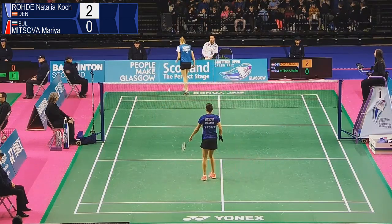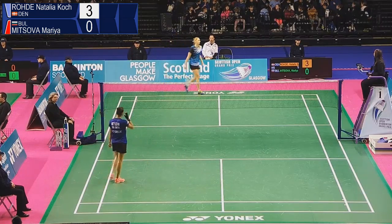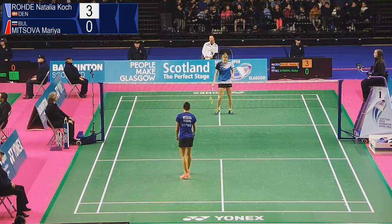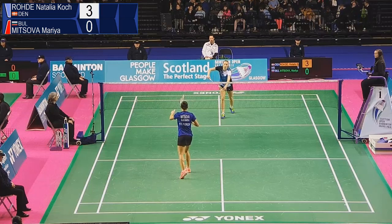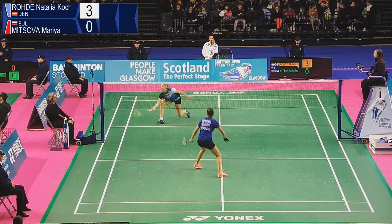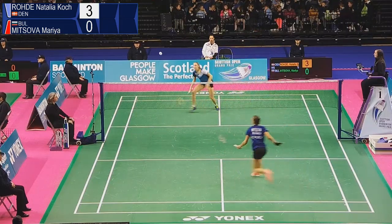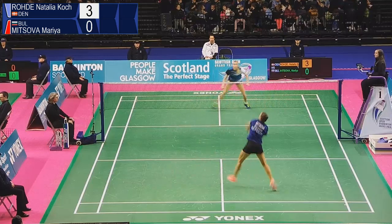Koch Rohde is the top seed here in this event. I think I played her in this event last year, maybe in the second round. She's always a very tricky opponent. She's got one heck of a reach on her. She's a very tall girl, and she makes life difficult for her opponents. I think that'll definitely be the case here.